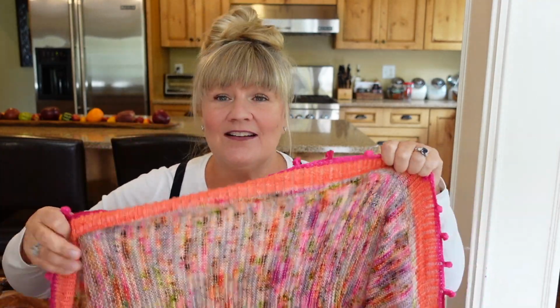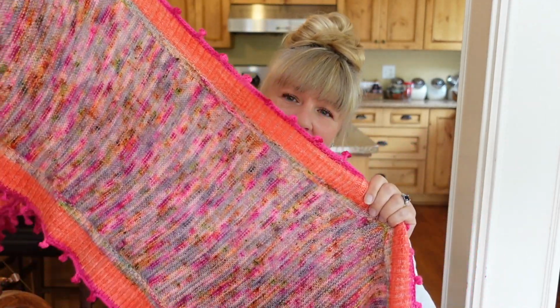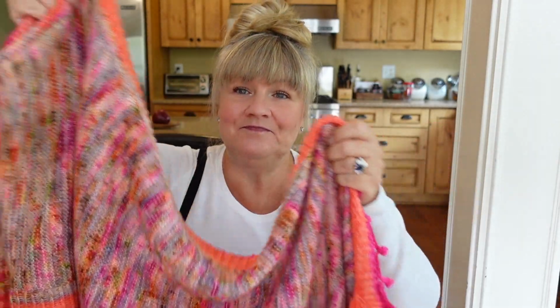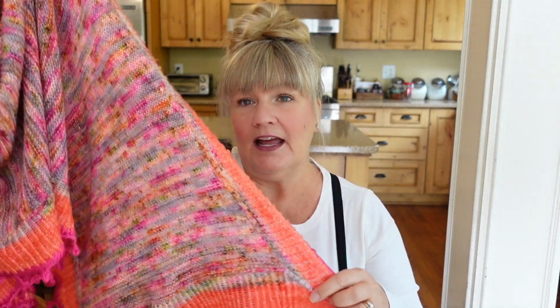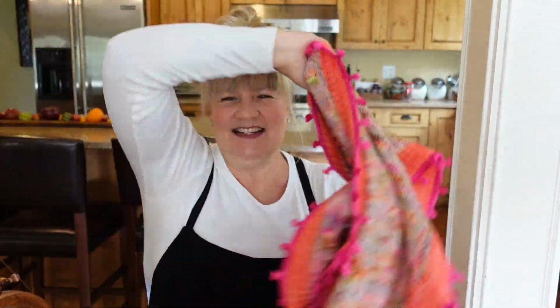Oh, and by the way, I am wearing Julie's Wrap by Joji Locatelli. This is one of my favorite pieces of knitwear that I own. I wear it constantly. It's knit in Hedgehog Fibers yarn. Sadly, the center color is discontinued. But if you get 3 colors that you like, you can make one for yourself too. Isn't it great? I absolutely love it. And I love wearing it.